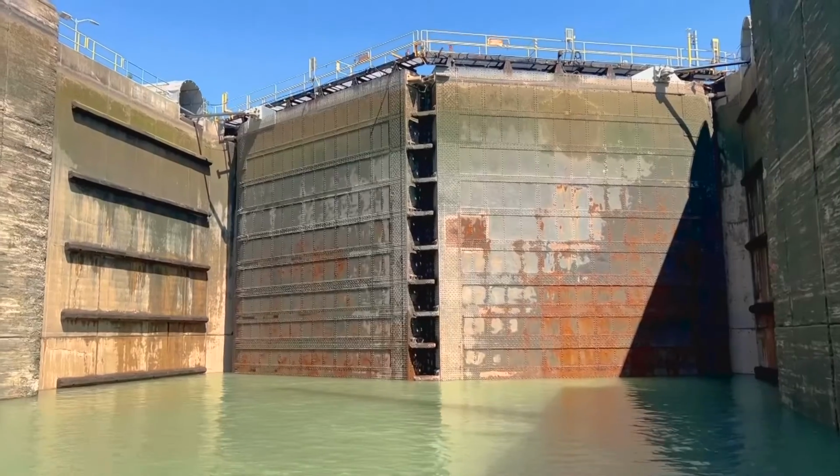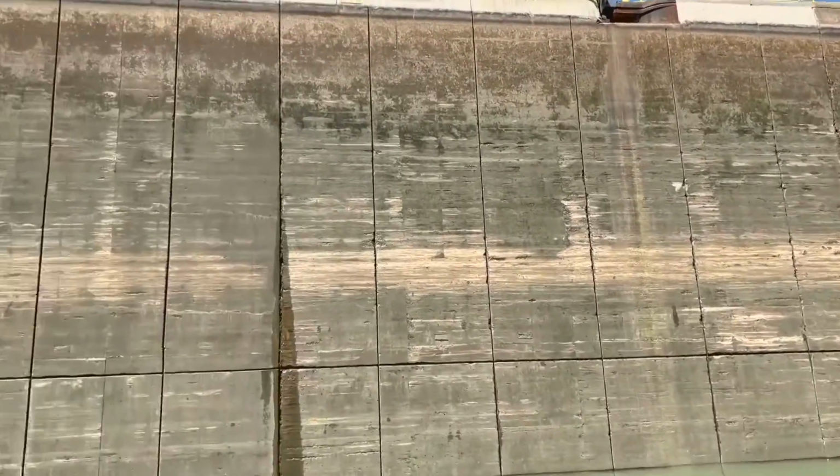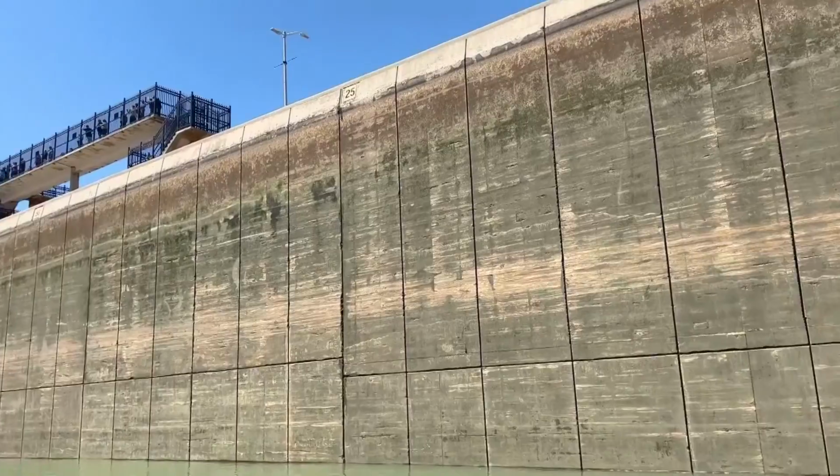But we got Gramps behind the wheel. He's doing a great job. My wife's at the bow, and I'm bringing up the rear, as usual. And here in lock 3, you've got the big viewing platform as well.